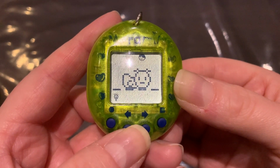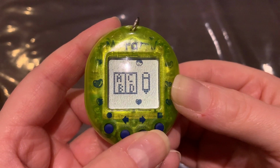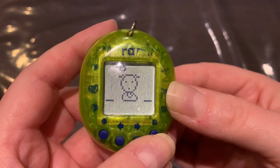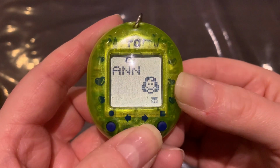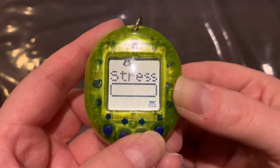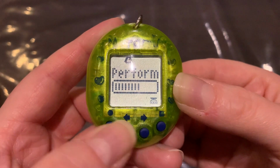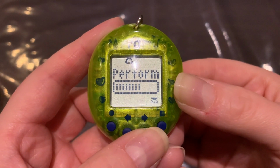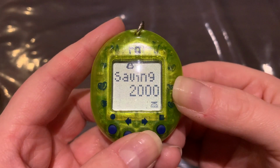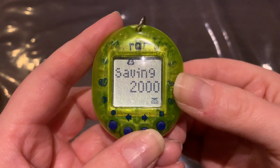But there's discipline and lights for on and off. What else is there? There's a game. You could read to the child, take a bath, go to the hospital. Let's check out mom. Mom is 22 years old. Her stress levels, and I think that's hungry meter and happiness meter. And perform, she needs to perform as a housewife. So it's quite stereotypical of a virtual pet. If you're not into that, well then maybe not get this one.